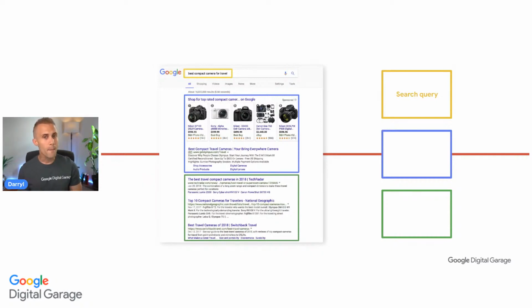But when we're thinking about marketing, there's first and foremost, just below the search query, something called paid text or shopping ads. This is when we bid for keywords in order for it to be at the very top of Google, which is possible. And I'll be talking more about that very, very shortly.